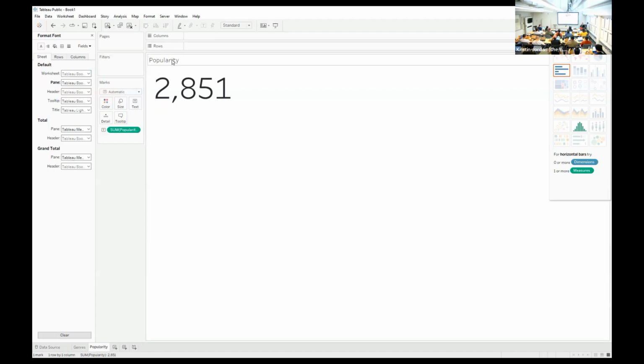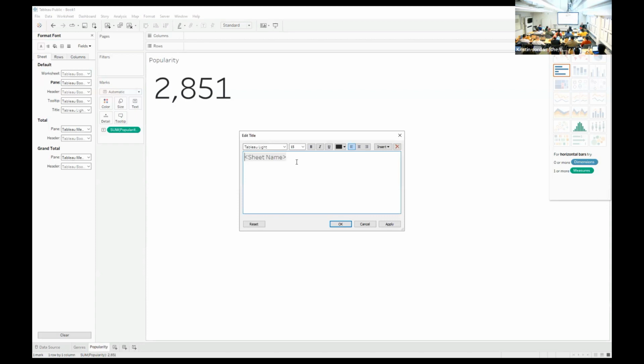And just like with the labels, where the field shows up in the title, if you double click popularity, it'll open up this edit title option. It automatically populates with the sheet name, but you can remove that from it if you want. You can customize it. You can add any text or anything else that you want there as well.